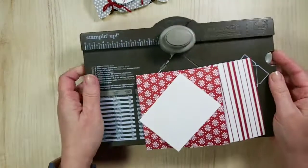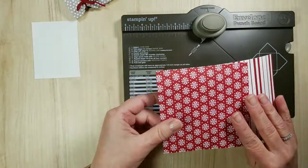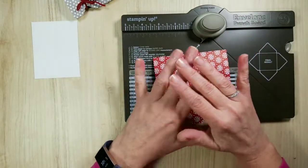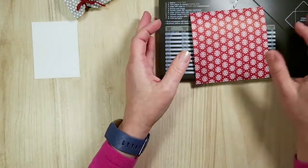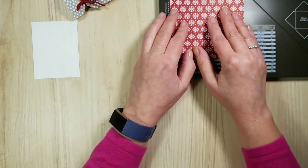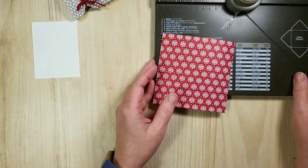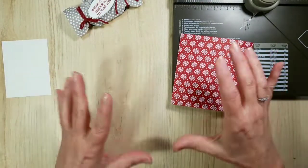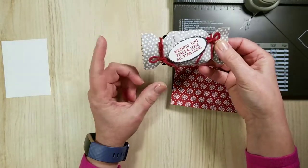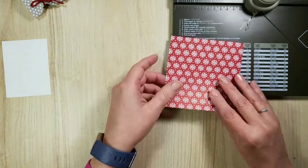So this was made using the envelope punch board. I know, it is good for more than just envelopes. Now, when I saw this on YouTube, I did not follow the instructions on size. I made this 4.5 inches by 4.5 inches. On YouTube, it was 4.5 by 5.5. So I just got a smaller treat thing. That's all. Had I made it 5.5, it would have been an inch longer. More treats.